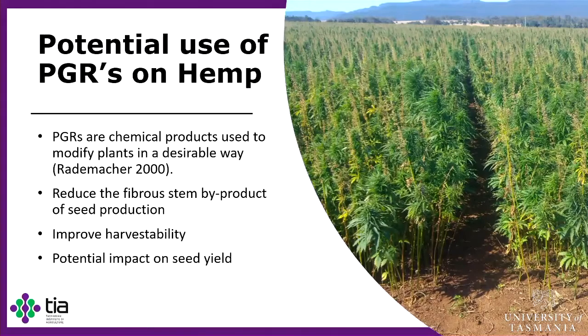So that brings us to the potential of PGRs. PGRs are chemical products that are applied to plants to modify them in a desirable way. Many of you might be familiar with the use of PGRs. They've been used a lot in the poppy industry and also on cereals and grass seed crops, really to reduce plant height and prevent crop lodging. The idea here is that if we could reduce the height of hemp, we could have less fibrous stem to deal with afterwards. Maybe we could make it short enough to direct drill straight into and really address these challenges that I've just talked about. And then of course, what's the impact of PGR application going to be on seed yield?